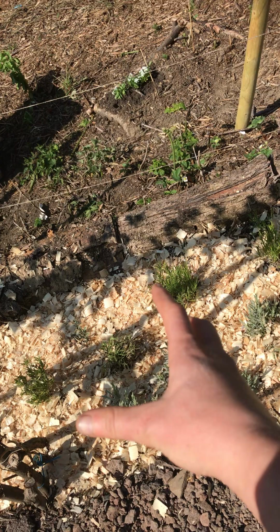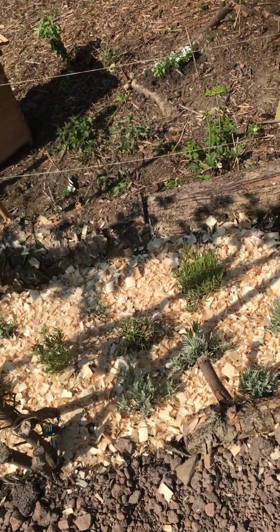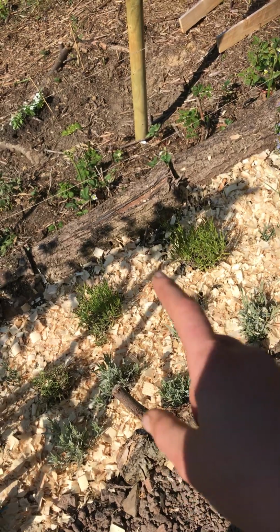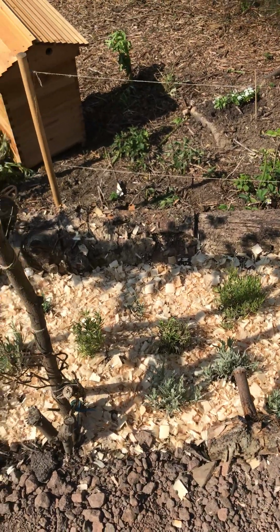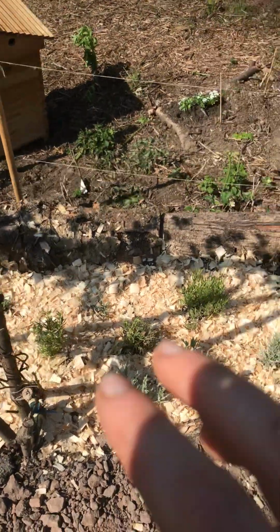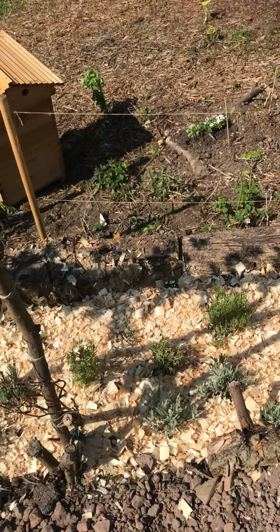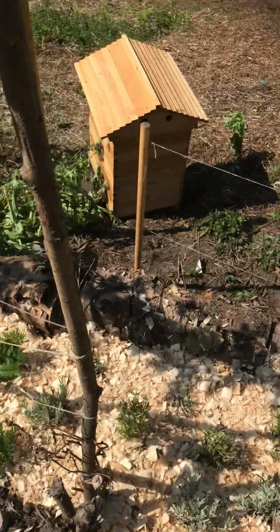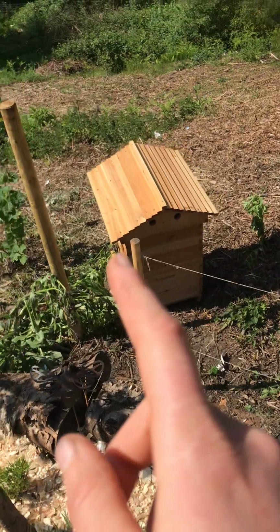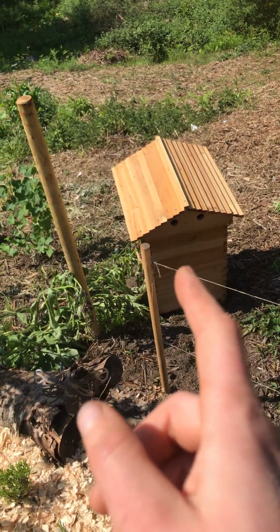What you can see is sawdust, so I really watered this bed yesterday. I put down a load of sawdust with some compost maker in there, so as it hits the moist, it will keep it nice and moist underneath, but it will also kickstart the composting process. So I'm actually creating a lasagna bed as I'm going along. The beehive you've already seen, so that's its final resting spot there.